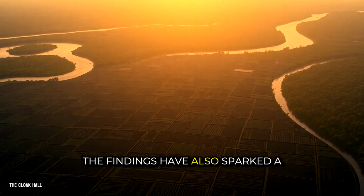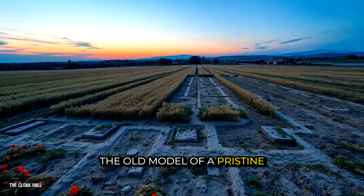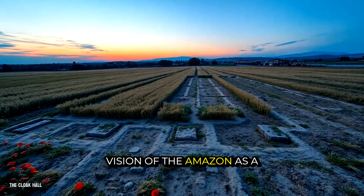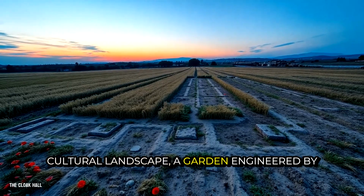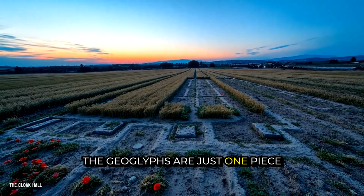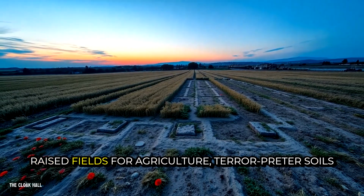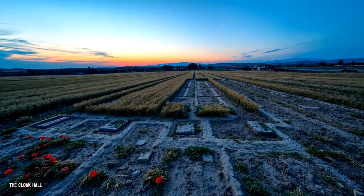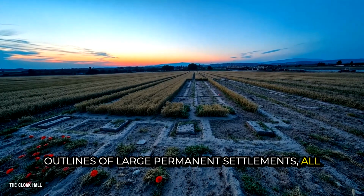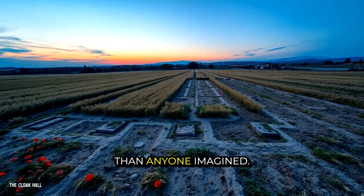The findings have also sparked a major rethinking of Amazonian archaeology. The old model of a pristine wilderness with tiny, isolated bands of people is giving way to a vision of the Amazon as a cultural landscape, a garden engineered by human hands over thousands of years. The geoglyphs are just one piece of evidence. Alongside them, remote sensing has revealed raised fields for agriculture, terra preta soils enriched by charcoal, and even the outlines of large, permanent settlements, all of which point to populations far denser and societies far more complex than anyone imagined.